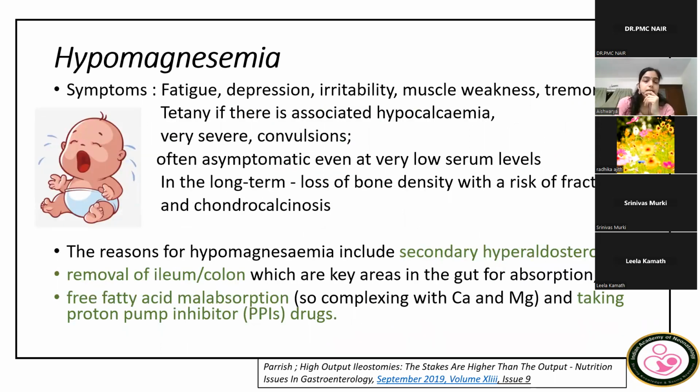Hypomagnesemia. The symptoms are usually fatigue, depression, irritability, muscle weakness, tremor, tetany if there is associated hypocalcemia, convulsions. Often it is asymptomatic even at very low serum levels of magnesium. In the long term, loss of bone density with risk of fractures and chondrocalcinosis may occur.